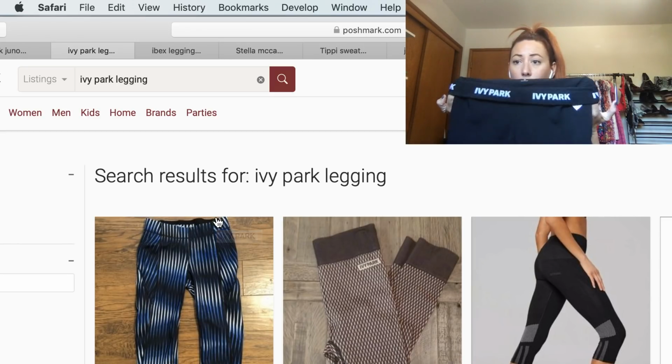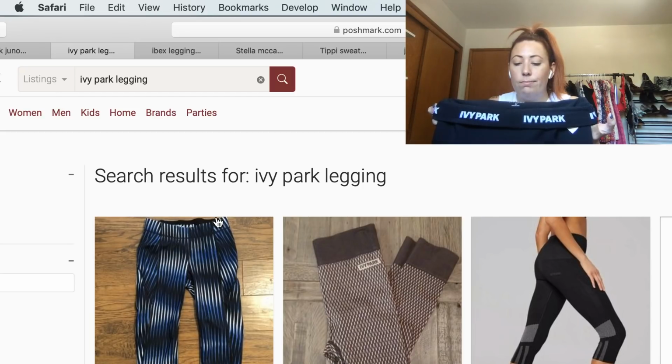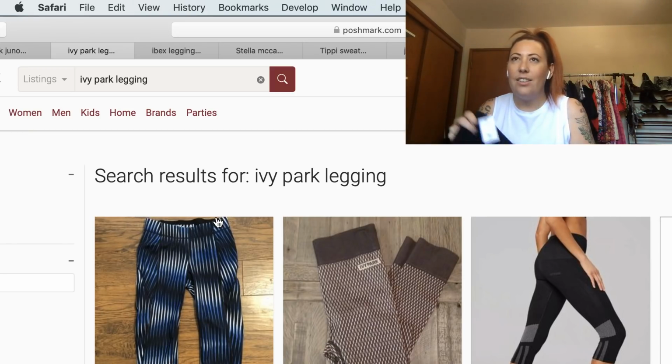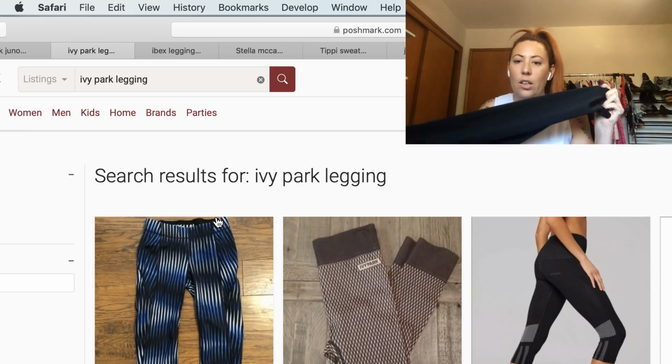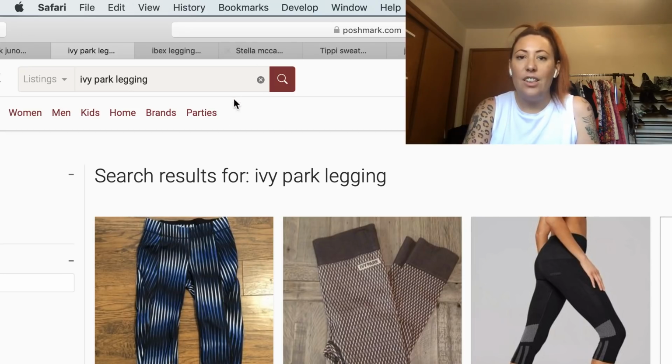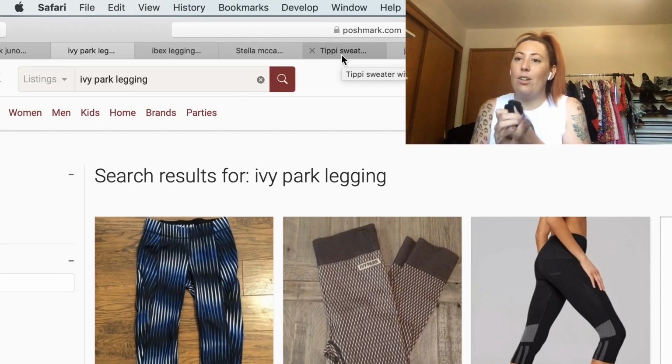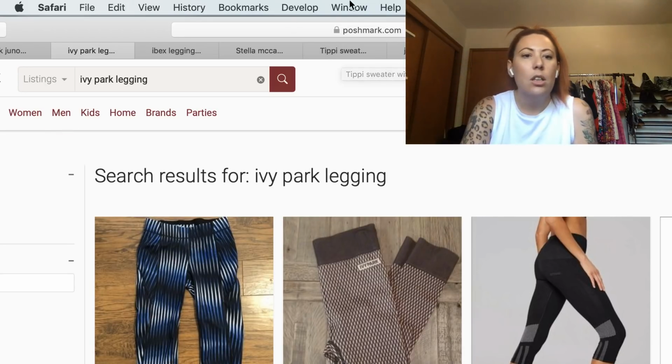They are the Ivy Park size medium athletic pants. And yes, I could return them for store credit, but for $6.99, honestly, I just don't want to deal with it. So I'll list them. They'll probably sell in the $20 to $30 range. I'll make my money back plus a few bucks and hopefully have a happy customer.